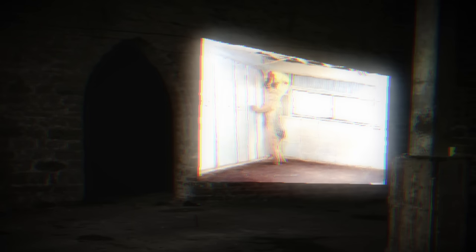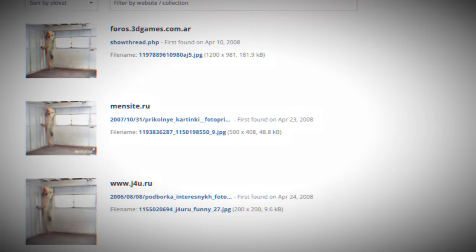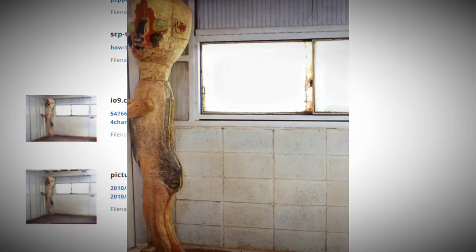The image accompanying the web entry didn't in fact originate from this website. Using reverse image searching leads to a dead end, with some of the earliest forum posts containing the image coming from 2008. However, it doesn't take too much research to find where the original image came from.